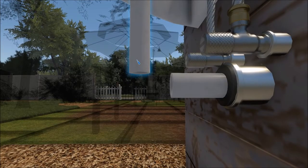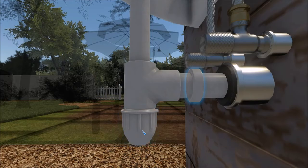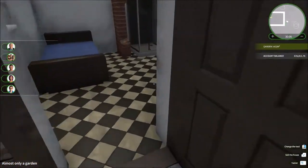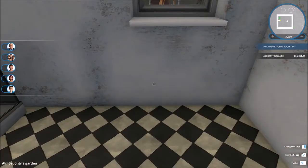Maybe it's the thing to do with the leaking that makes it a hard mode or an easy mode. I don't know. Anyway, sink outside. Sure, why not? So we need to fit a toilet in here, don't we now? Let's put a toilet. Where did we put the toilet in?